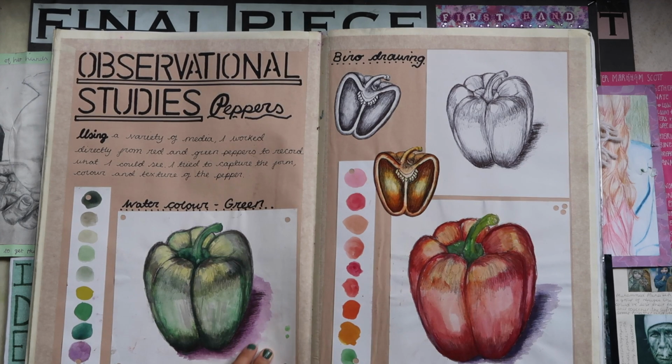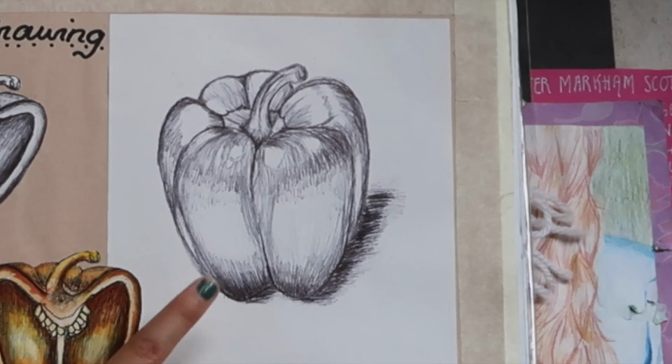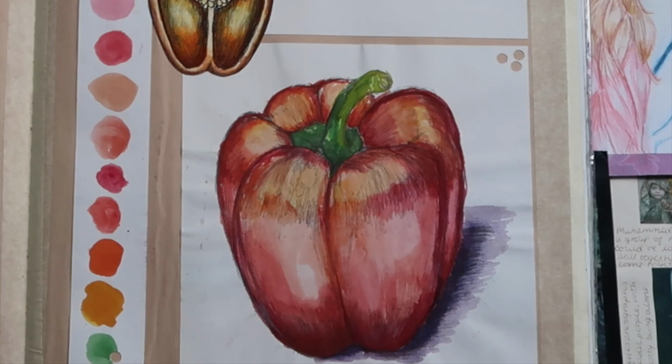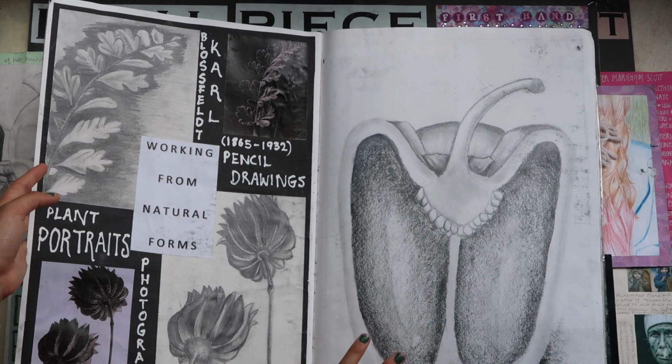After apples and figs, we moved on to peppers. And for this I did watercolour. Basically I drew it with a pen, a biro, and then I photocopied it, lightened it down so that I could paint over it and reuse it again. The cut in half peppers come from this one, which I really hate. I think it looks kind of gross.